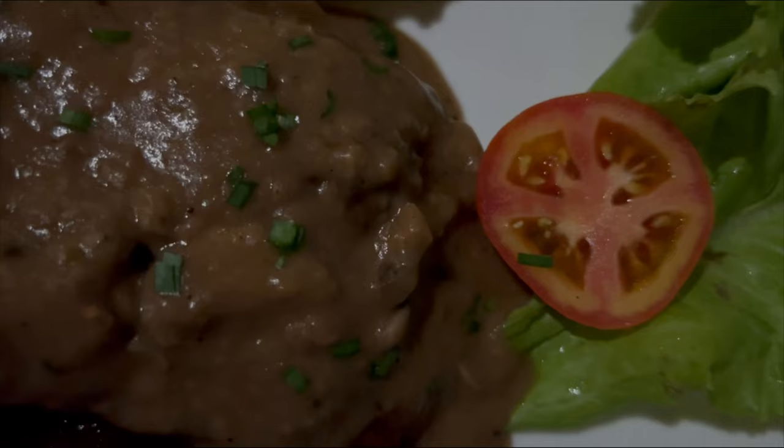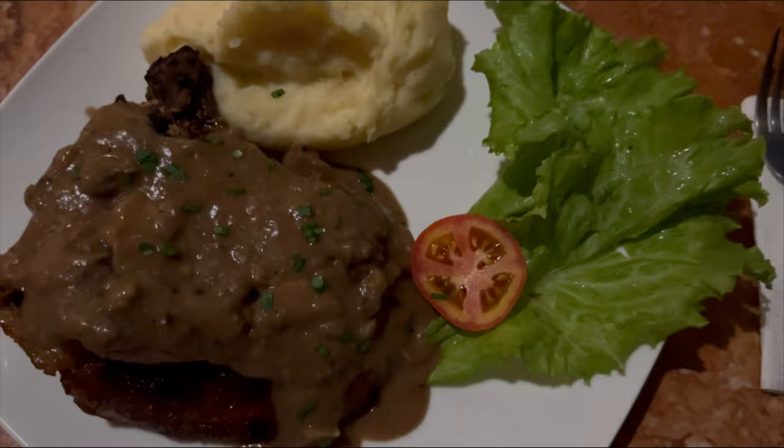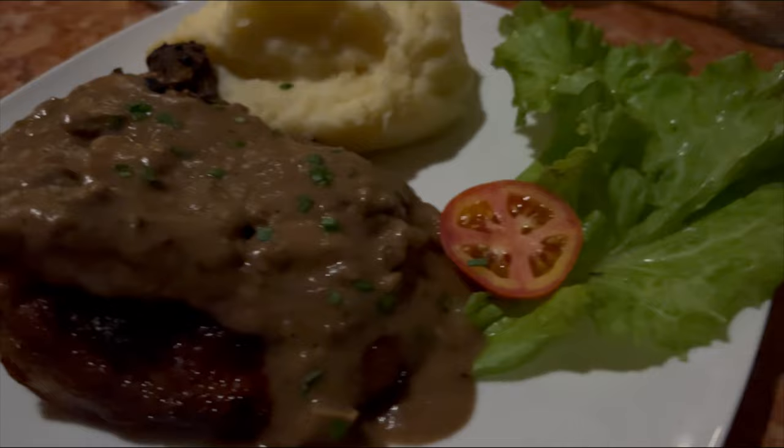And here's my order. Pork chop with mashed potato. Grabe, the serving is huge. But it's delicious, guys. It's pricey, but worth it.